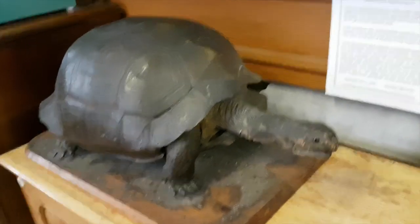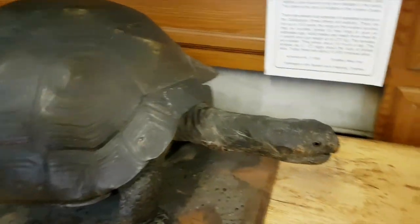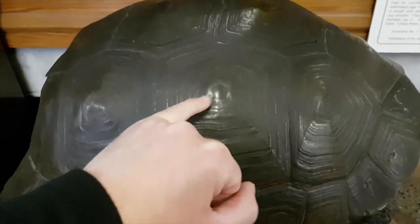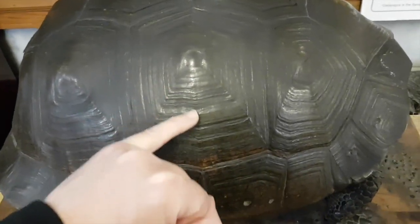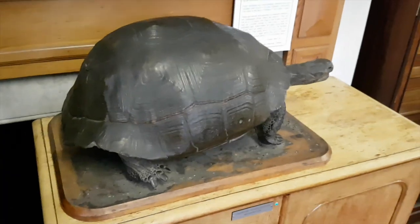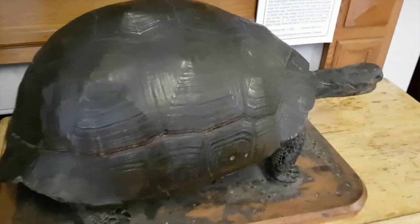I didn't know this until now, but there's a tortoise here, a real one. But you can tell the age of a tortoise because it's got rings like a tree. And I think the guy was just telling me it's got like 50% DNA the same as a tree. Never knew that.